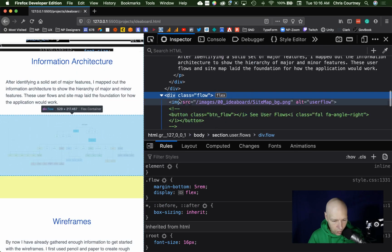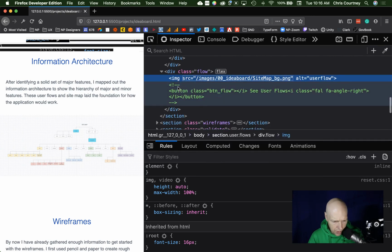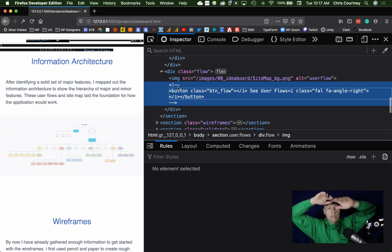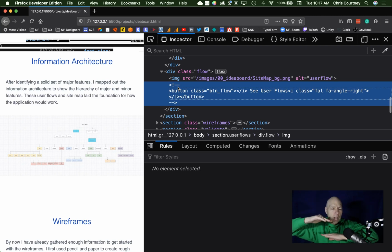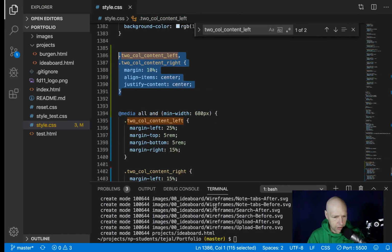Here's flow, and its sitemap, and you had a button. And this is probably, if I had to guess, a Z index thing where you're trying to layer one element above another. Let's quit Firefox for a second. Just come over and look at your code.